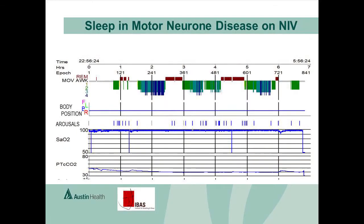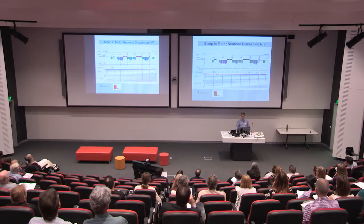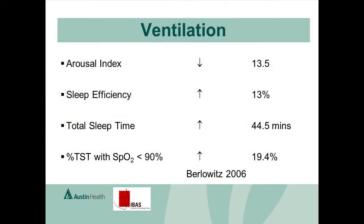So, lousy sleep quality. This is on non-invasive ventilation, the same person, and what you're seeing now are these blocks of sleep, and here's some really long, deep sleep, periods of REM or dream sleep, and the oxygen levels remain normal through the night. So set up well, it can be a very effective tool at managing and supporting breathing, particularly during sleep, but also during the day.